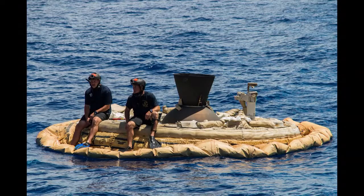This is our test vehicle floating on the water. It was designed to float. The core structure actually has foam core in it so that even if the vehicle fills with water, it will float so that we can recover it. So this is our supersonic space boat floating out there in the middle of the Pacific Ocean.